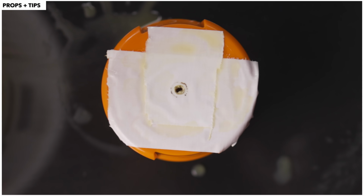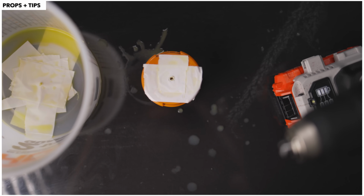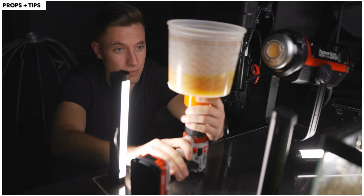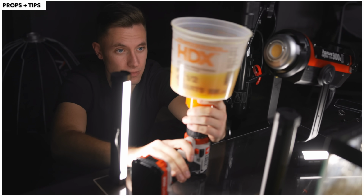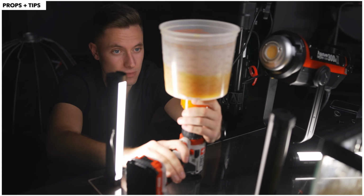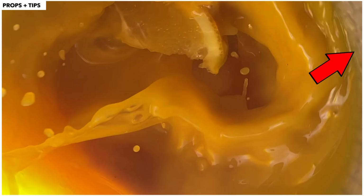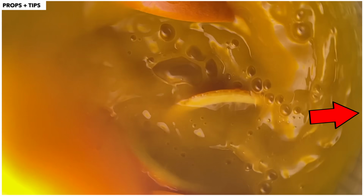Now having the drill and the spray paint cap, I then placed duct tape at the bottom of the paint mixer to prevent leaking juice onto the drill. I then drilled through the center of the paint bucket so that when the drill turned, the bucket would turn with it. I then mounted the iPhone above the rig so it was directly above the orange juice. An important note here is make sure that the orange juice is filling the frame of the iPhone. If it's not, you'll be able to see the paint bucket turning on the sides.